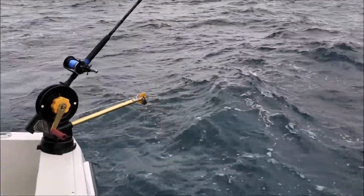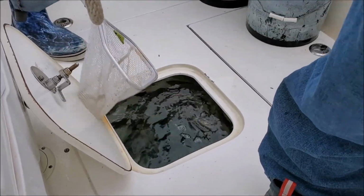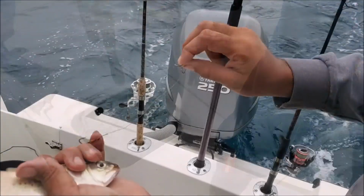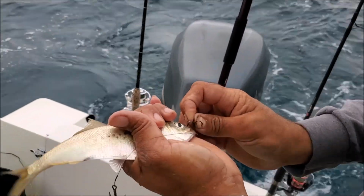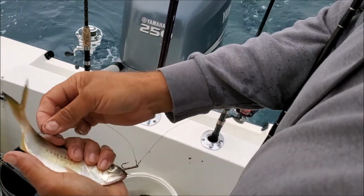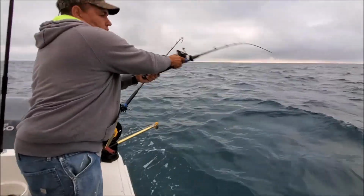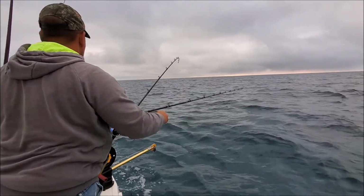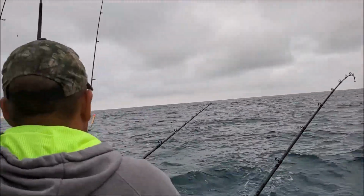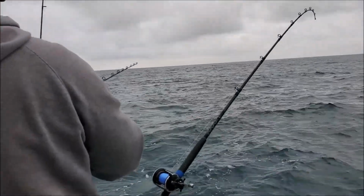Got the first bait down. Live menhaden on a downrigger. By the nose. Make sure it's sitting really good. And the second hook, you can either hook it on the fish, but I like to leave it where he's hanging. All right, now we got a double rig here. Look at that. And we got a little sardine on each hook. Trying a couple different baits here.